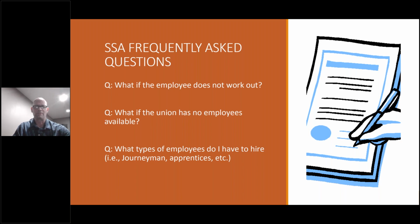What if the union has no employees available? Well, that's another good question that comes up quite a bit. If the unions cannot supply the workforce and the workmen within 48 hours, they have 48 hours to do this, then you as an employer can go in and secure any workforce you can to fill those vacant positions that are needed. Like I say, the union has 48 hours to fill those positions for you. If not, you're on your own to get your own workforce and get them out there.